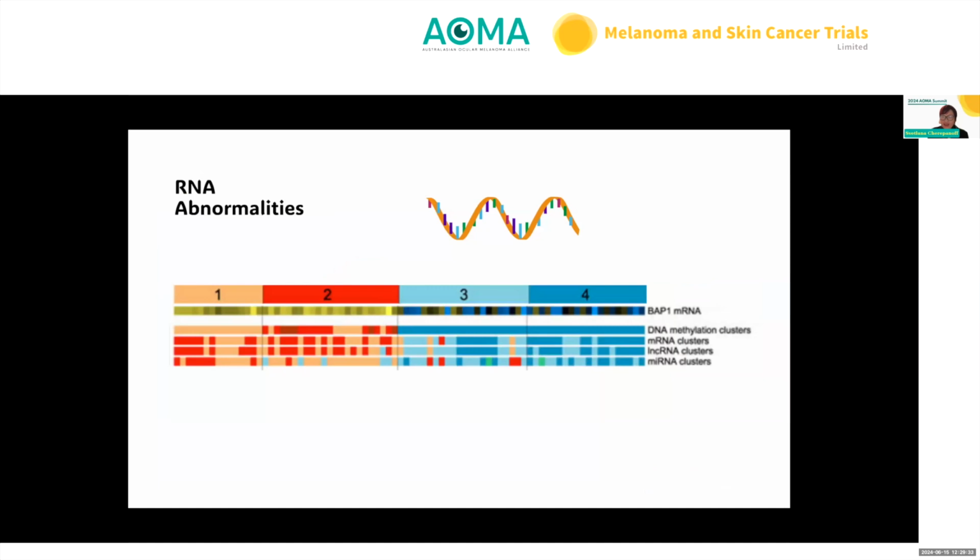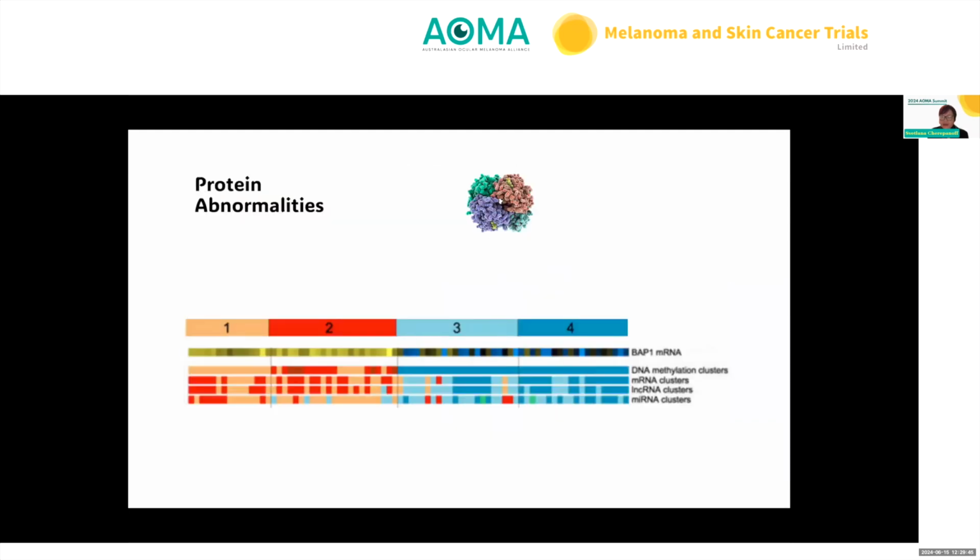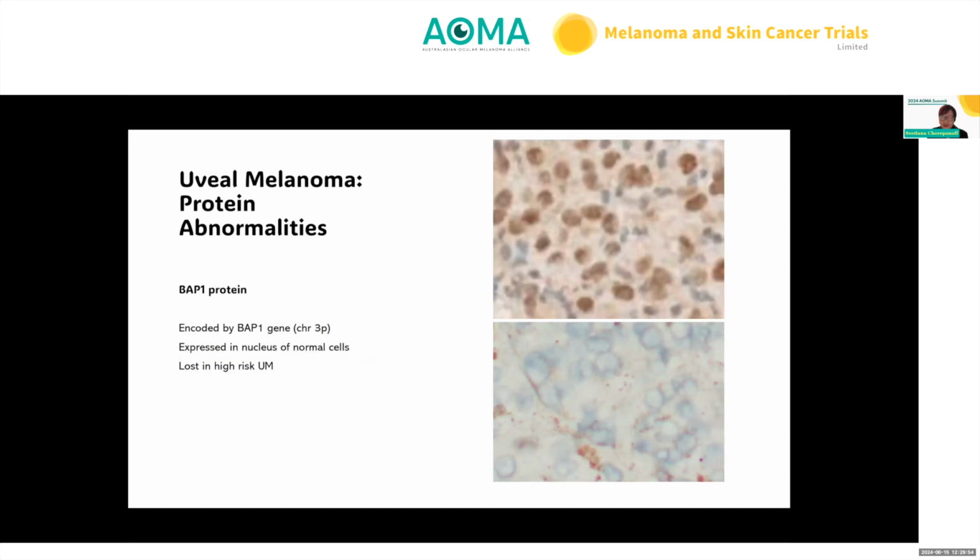So at the level of RNA, you've probably heard of the Castle Biosciences test. It only looks at 15 mRNA transcripts, and it's quite expensive to access. It's a US company. At the protein level, BAP1 is the one that we use. TCGA looked at the mRNA of BAP1, not the protein, but it's a good surrogate. And if you had nothing else in the lab, you can always do BAP1 immunohistochemistry. So up here, tumor cells have brown nuclei, BAP1's in there. Here, they're not. So that's a poorer prognosis. If nothing else, you can always do this, and you can get good or bad.